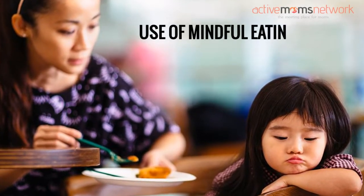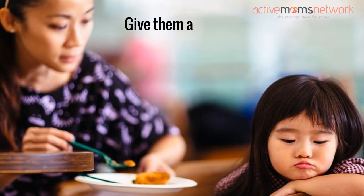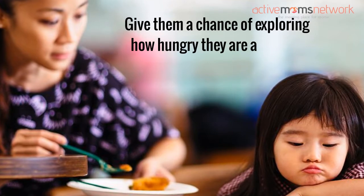Use mindful eating habits. Give them a chance of exploring how hungry they are and what they need.